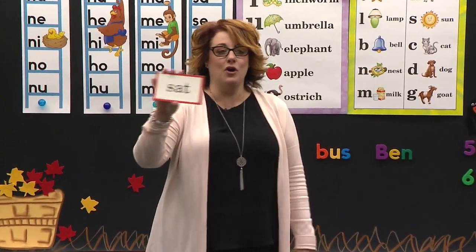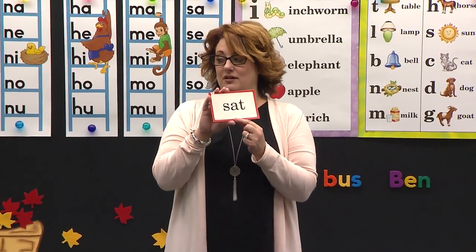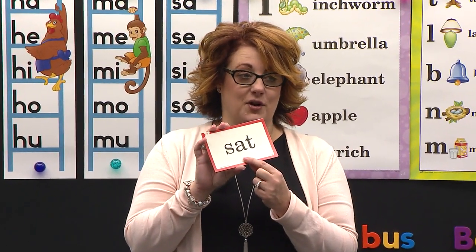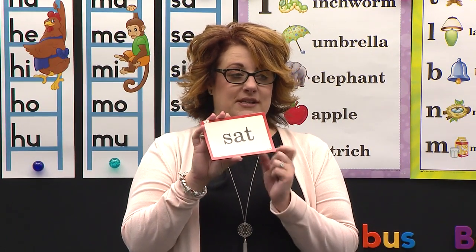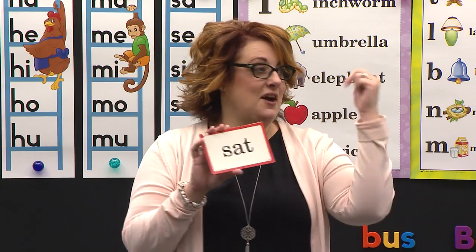What vowel do you see in this word? I'm going to call on two children. You have to tell me the vowel that you see in this word. When I say go, you can tell me. Are you ready? Angelina and Connor, stand. Wait for me to say go. Go. A. A. Come put a leaf in there.